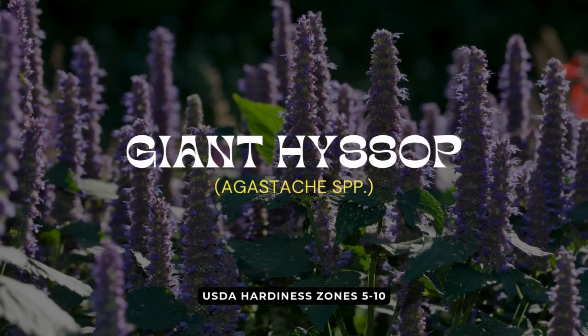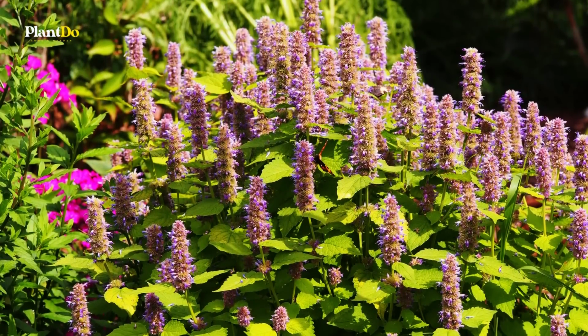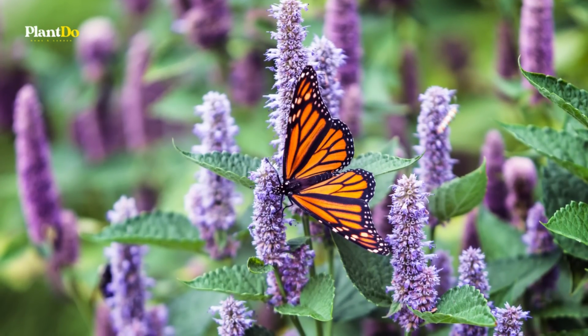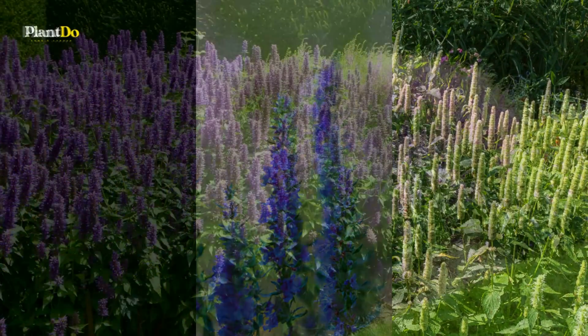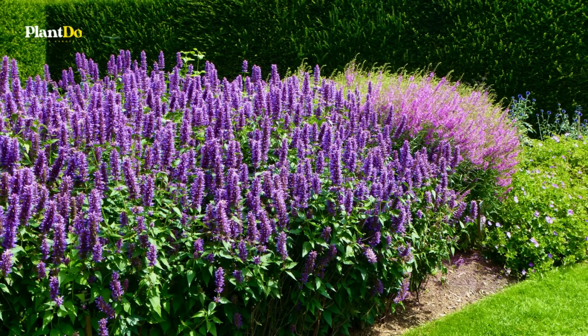Coming in at number 27, meet the impressive giant hyssop, also known as agastache, a gorgeous perennial that absolutely loves sunny, dry conditions. This resilient plant showcases tall, eye-catching flower spikes in beautiful shades of pink, blue, white, or vibrant orange, instantly brightening up flower beds, borders, or any pollinator-friendly garden.